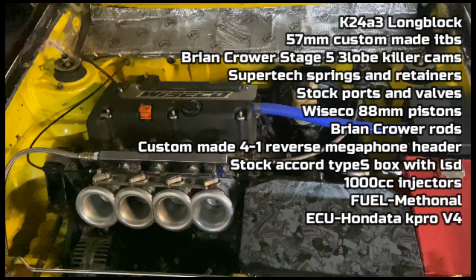Unfortunately, we ran into some issues with the car. After a couple more pulls, the power ended up decreasing. After some troubleshooting, we discovered the fuel pump was failing and clogging up the injectors. So we immediately stopped and called it a night. So it's back to the drawing board for us.